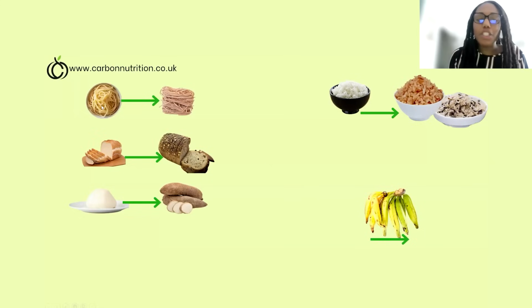So I would suggest where we can possibly swap from white rice, white pastas, white breads to more granary, wholemeal, seeded options that would increase the fibre of that carbohydrate, and then that would reduce the glycemic index of that food. So your body's going to respond better to the carbohydrate within that meal.